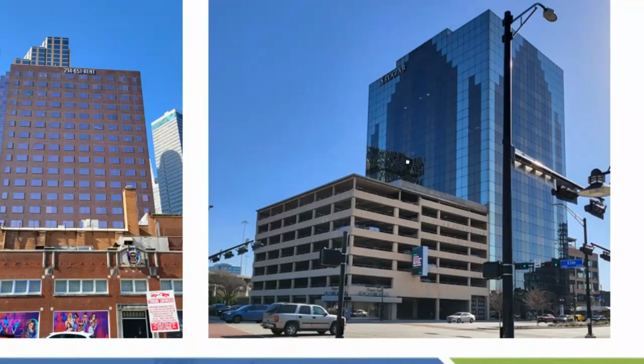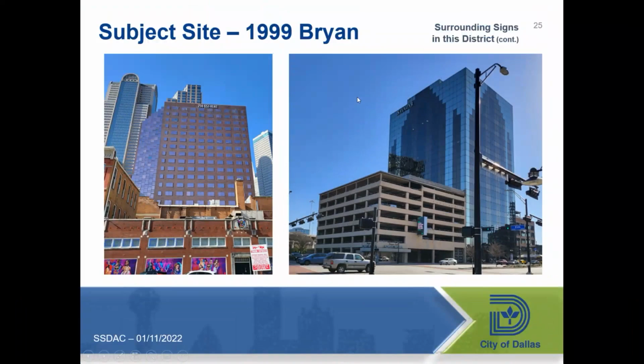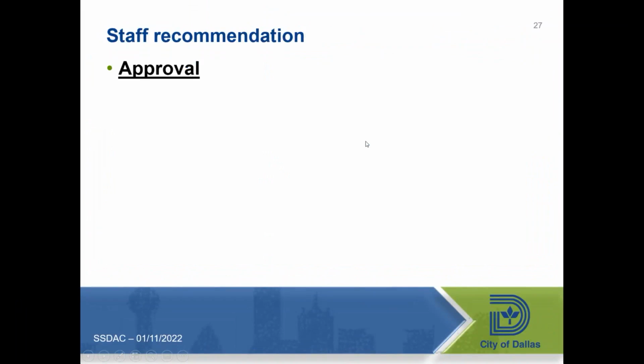Here's the Salazar building, which was right behind me where I was taking those photos. You've got kind of a downtown video board here, and then at the top, the Salazar sign, which is just an illuminated set of channel letters. The Sheraton has upper level flat attached signs. They light up red, and then of course the super graphics around them. There's a kiosk here on the corner, just to give you an idea of the area. And staff recommends approval.